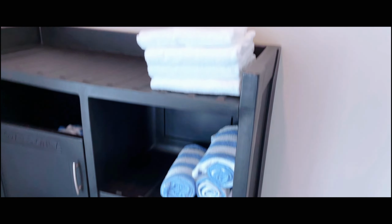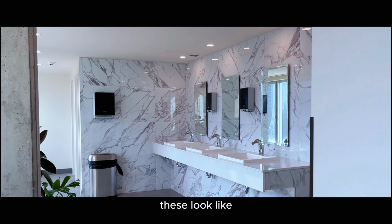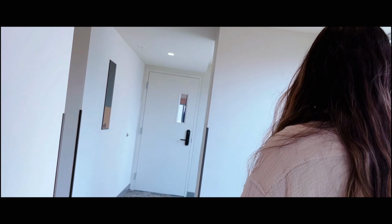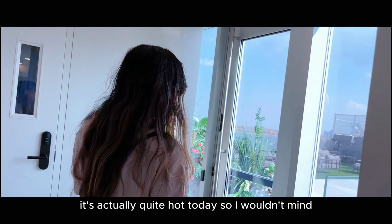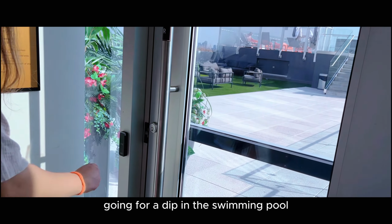You don't have to bring one from the room. Yeah, we're actually thinking how we're gonna get the towel all the way here. These look like the washrooms. Yeah, changing area, washrooms and all. It's actually quite hot today, so I wouldn't mind going for a dip in the swimming pool.